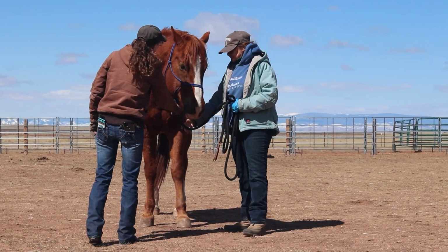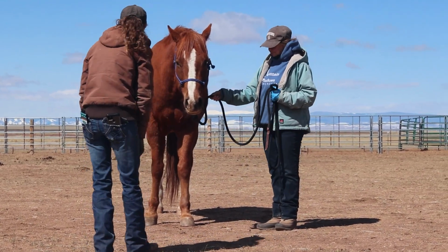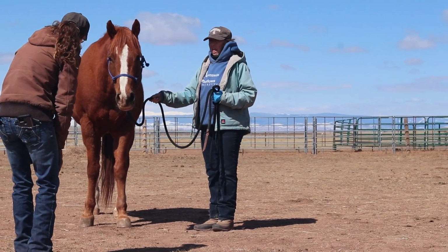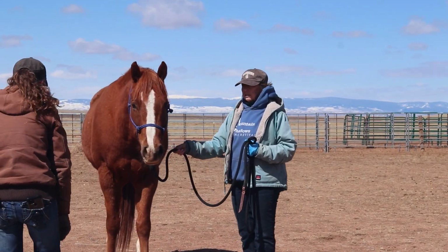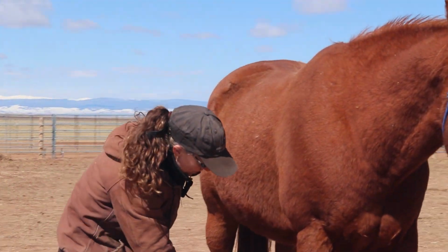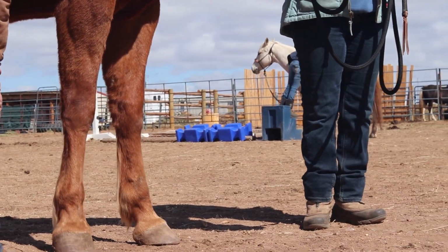So then I would look at conformation. So I want to look at kind of how well put together is he. So I can notice from the front, he's toeing out a bit in the front. So that may affect things. I can see that this right front foot is fairly vertical, the angle in the pastern, which tells me he's got some club foot happening here.